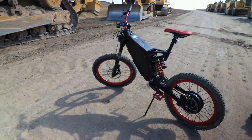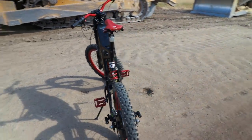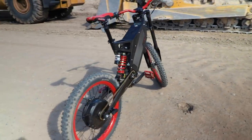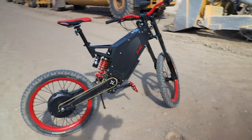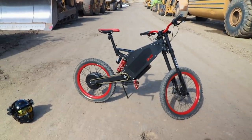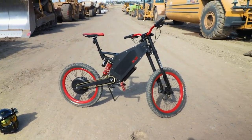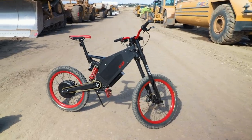So again, just something to keep in mind, that weight is definitely going to change the handling of this bike. It does not handle like a regular mountain bike. If you guys are expecting that, just throw that notion out right now. There's no way. This thing handles more like a dirt bike, but not like a dirt bike, not like a mountain bike. It handles like its own unique vehicle. It's kind of hard to explain.